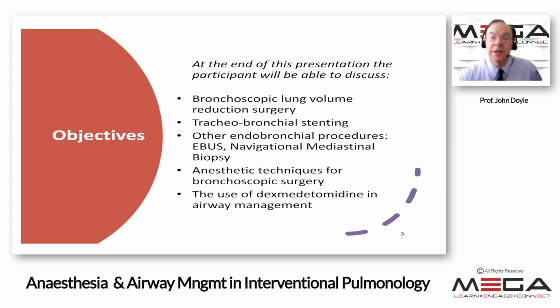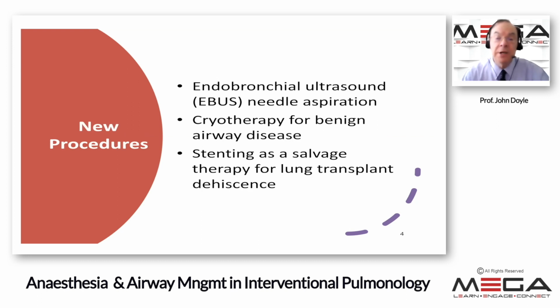The objectives for this presentation are to introduce you to bronchoscopic procedures, especially bronchoscopic lung volume reduction surgery, tracheobronchial stenting, some endobronchial procedures such as navigational mediastinal biopsy and endobronchial ultrasound, some anesthetic techniques pertaining to bronchoscopic procedures, and the use of dexmedetomidine in airway management, which is something that we've been doing for some time. I'm going to introduce you to some relatively new procedures: endobronchial ultrasound needle aspiration, cryotherapy for benign airway disease, and stenting as a salvage therapy for lung transplant dehiscence, because we do a lot of lung transplants at Cleveland Clinic.